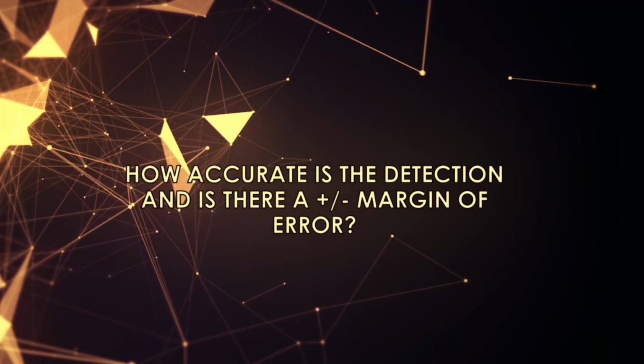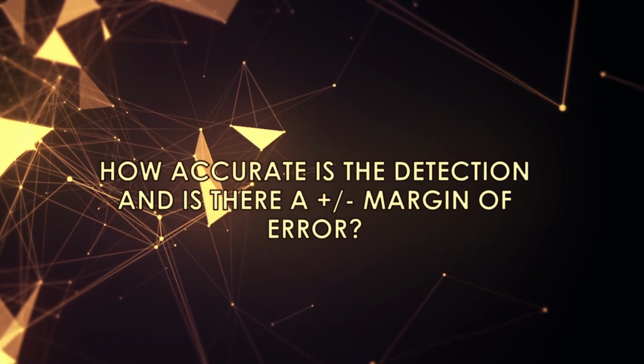How accurate is the detection, and is there a plus-minus margin of error? Yeah, so we believe that because we are using standard drug testing technology, which is LCMS, for the detection, and our ultra sensitivity that we have in place, combined with that standard method, allows us to really ensure that we've got a very high accuracy.